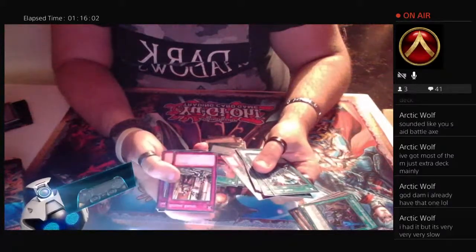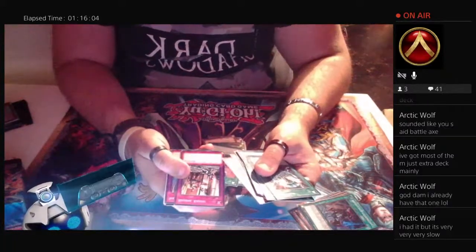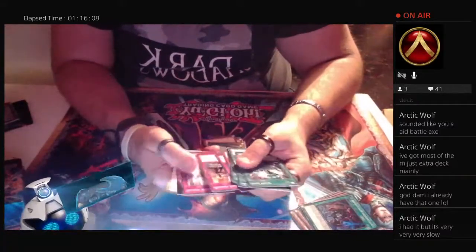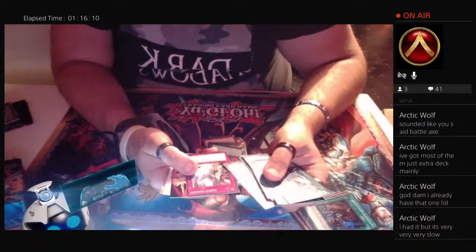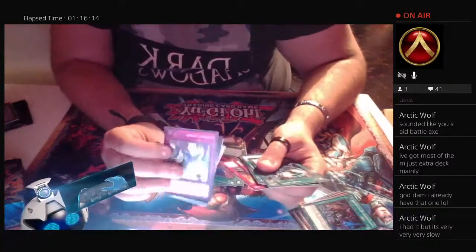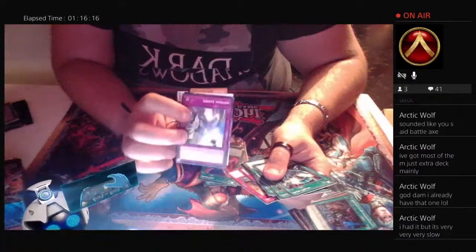Not a bad card. I mean, it's a good card if you want to get your opponent's monsters back in the hand, but other than that, it kind of backfires for you as well, so you know. Solemn Strike. See, I reckon that's a heavy cost for what the effect is.